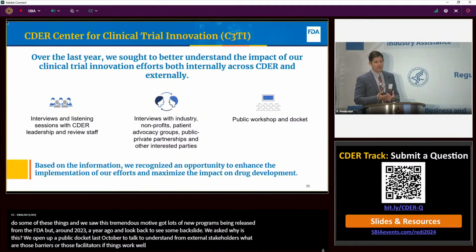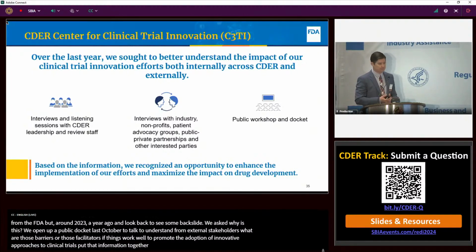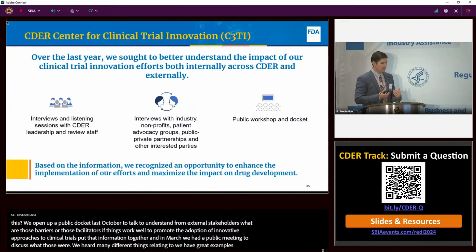We pulled all that information together, and just a few months ago in March, we had a public meeting to discuss what those were. And what we heard were many different things relating to, oh, we have great examples of this where it's happened. We have phenomenal guidance, but a lot of times we just don't understand how to do this at an operational level. Every trial is a little unique. Every patient population, every drug, every disease, it's always a little bit unique. And so the guidances, while absolutely necessary, aren't always sufficient. Like, we need to have these conversations around how we implement these new approaches each time we do it so that we can all learn.